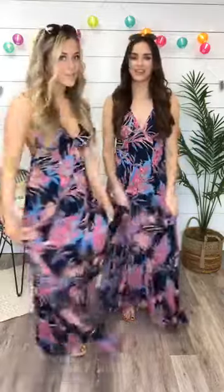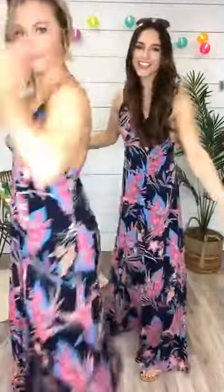So we are both wearing the Meeting at Sunrise floral maxi dress in navy. I feel like we are going to meet at sunrise. Yes, Megan did a good job naming this. Because it's lined, it's a super thick material. I'm between a small and a medium, and I am wearing a small. Show them that back. Oh yeah, girl, that back.